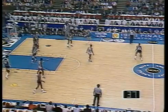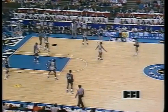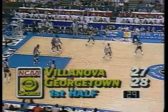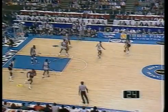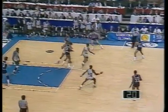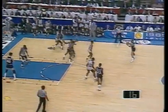Rollie Massimino has to be so happy now that he's getting by with this strategy. Kind of amazing. With Georgetown leading by 1 point. And the clock running down here in the first half of this NCAA championship game in Lexington, Kentucky. I'm Brent Musburger with Billy Packer, and we certainly hope you're enjoying this one.